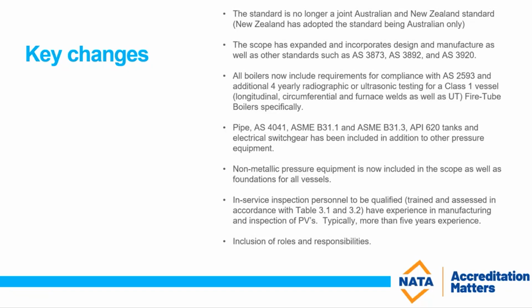And again, I would stress if people are not happy with that or wish to debate that, it should be brought to Standards Australia's attention and perhaps the ME1 committee to review comments. Pipe has been brought in under 4041 and the ASME code B31.1 and B31.3, as well as API 620 tanks. These had been covered before, but it's in more detail on this occasion with this publication.